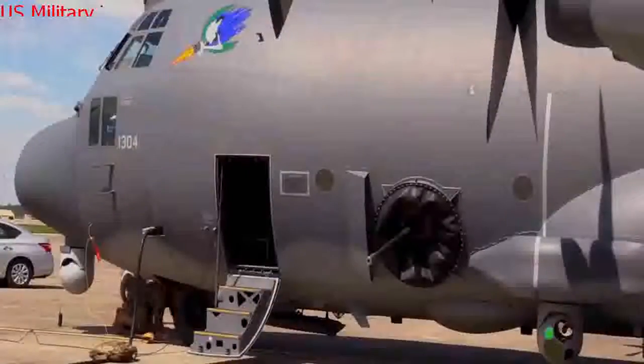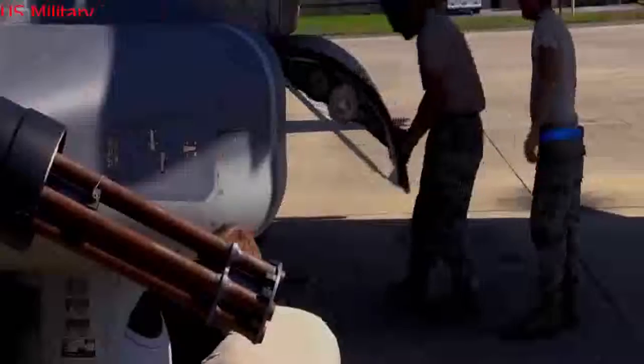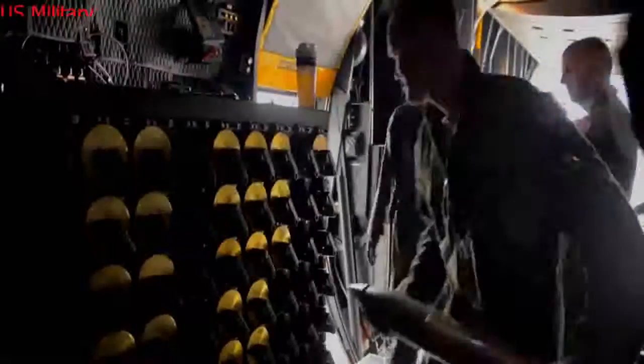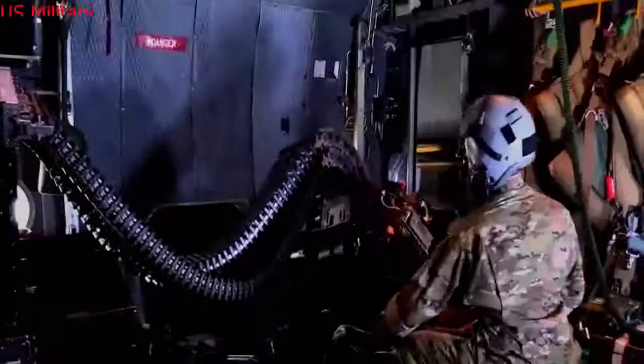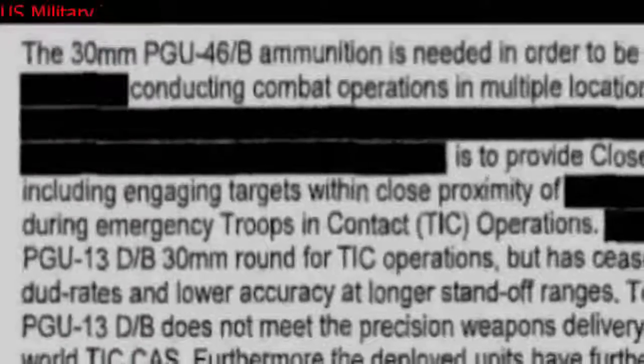The main armament of the AC-130W initially was almost exclusively precision-guided bombs and missiles. In February 2017, U.S. Air Force Major General Eugene Haas, AFSOC's vice commander, revealed that so-called Block 20 Stinger IIs, armed with the 30mm cannon and 105mm howitzer, were downrange, apparently for a period. At least some of those crews were firing the older PGU-13/B ammunition. [Redacted] previously used the PGU-13/B 30mm round for TIC operations, but ceased doing so because of high dud rates and lower accuracy at standoff ranges, the contracting document explained.